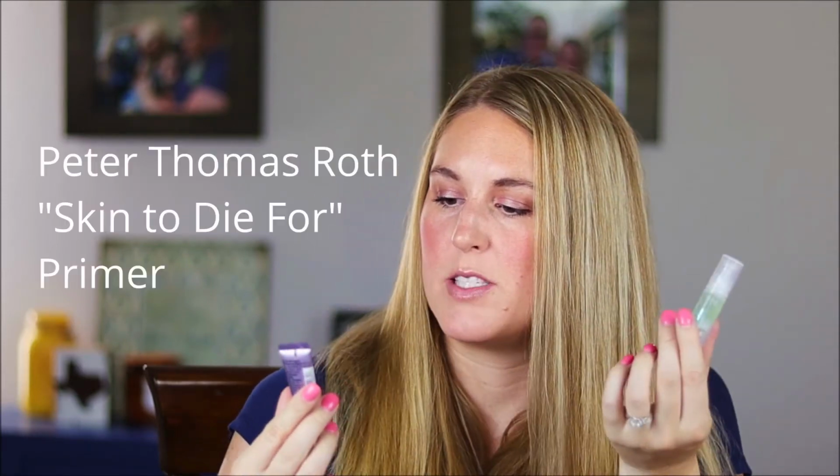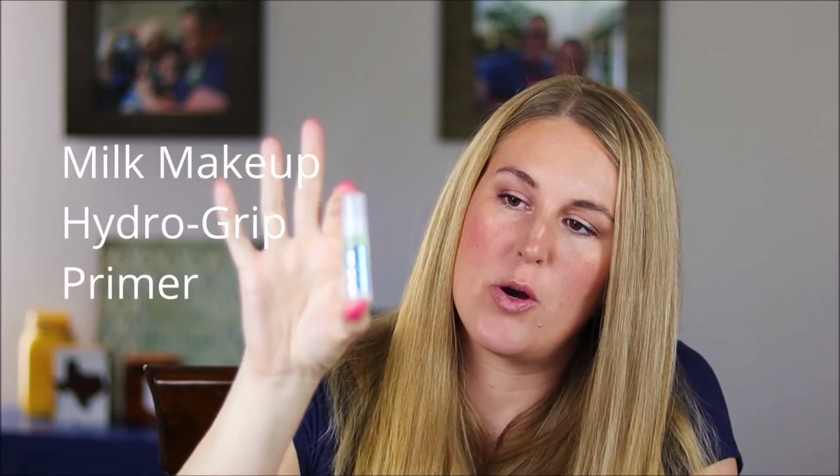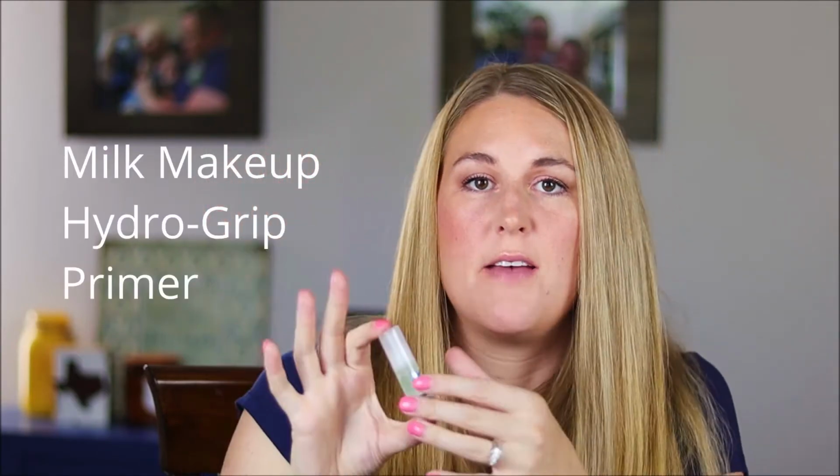This is the Peter Thomas Roth Skin to Die For No Filter Mattifying Primer. I like to use it around my nose and around my mouth. It fills any kind of fine lines, smooths out the canvas before you add just a little bit of foundation. Or I use my Milk Hydro Grip Primer if I want my makeup to really stay in place all day long, my foundation to stick to my skin and not budge.